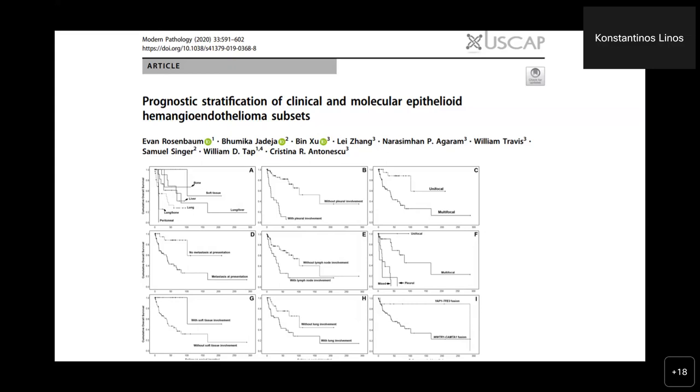And the soft tissue epithelioid hemangioendotheliomas, the classic ones that were solitary, right? You have a bump in the skin or just one tumor. They follow a more indolent clinical course, and they're often managed by curative surgery. You have one tumor, one bump.